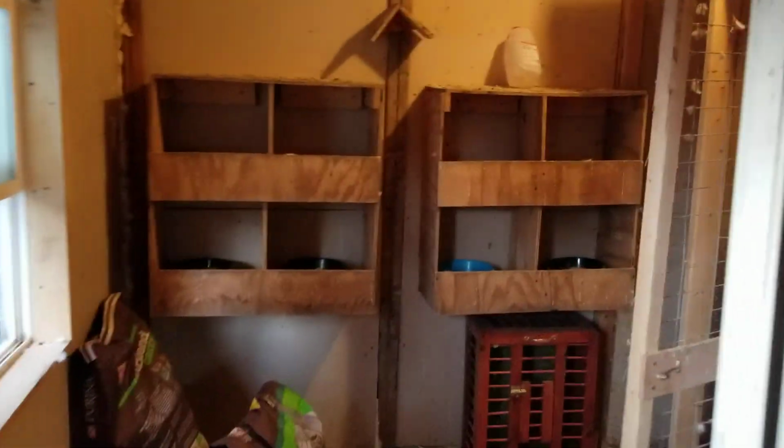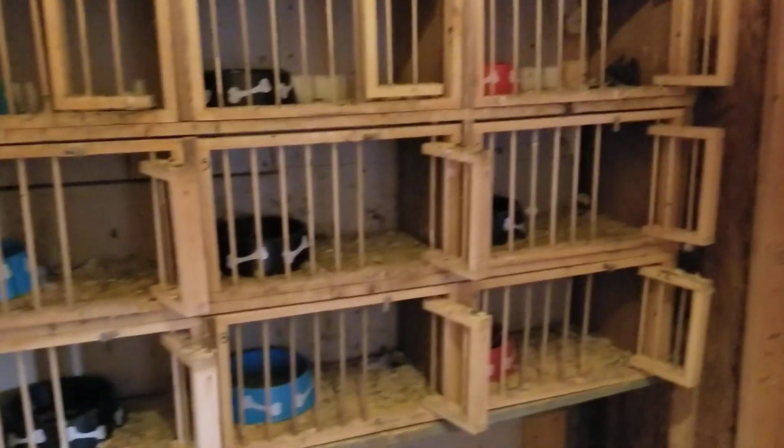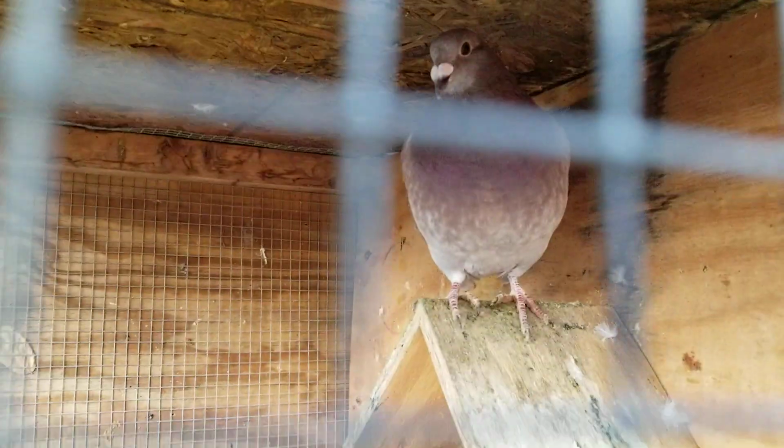I've got new birds in here. I've got my nest boxes going at it. So I've got those 8 right there, and I've got these 9 in here. And we'll get started. Let me go show you what else I've got going on here, and I'll finish this up.